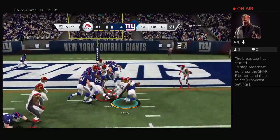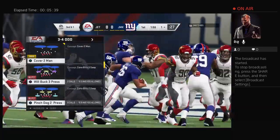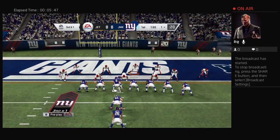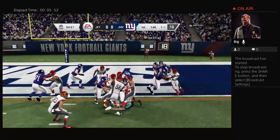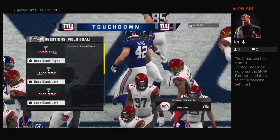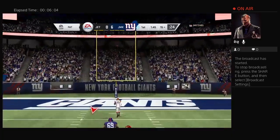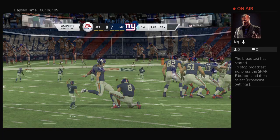Now Saquon Barkley able to get a couple here, but won't get across the plane as they stop him right around the 1. 2 straight shots on the ground. Now on 3rd, do you go to the air? I think the possibility exists, and if you're doing it, you're probably going play action since you ran it twice. But I often think... And he takes it into the end zone for a giant TD. Taking it in from a yard out as his guys are able to strike first here in this opening quarter. Rosas good with the extra point, and that makes the score 7-0.